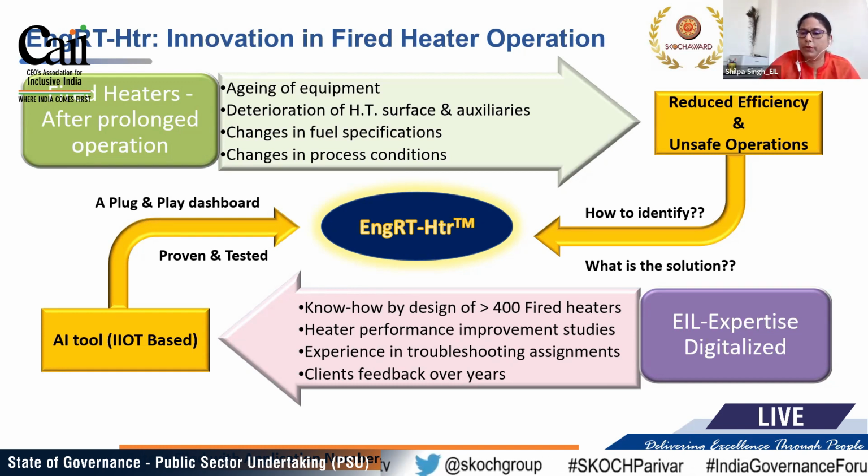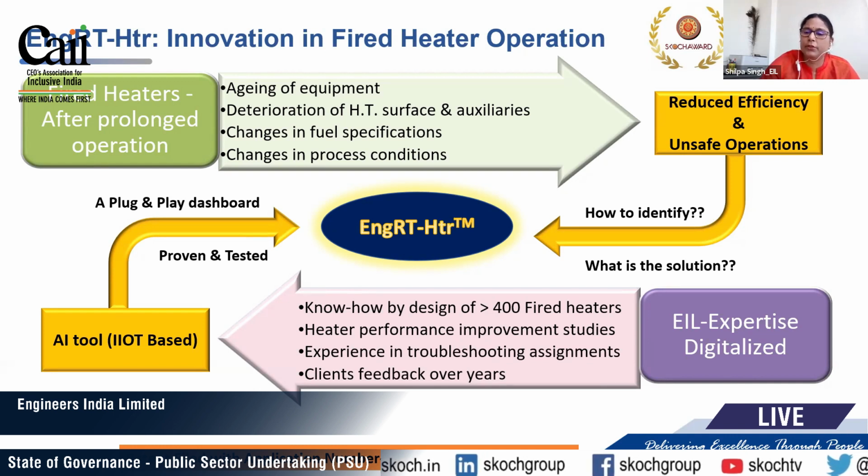It is a plug-and-play dashboard. All the feedback has been built into it. It can be installed anywhere, utilized anywhere, and it will be able to identify whether the efficiency of my system is optimum or not, whether my system is operating in safe zone or not. Now, what I mean by safe zone is that we have found in industries that sometimes efficiency takes precedence and we may be operating our furnaces in unsafe zone. Unsafe zone is something where we are operating at temperatures where corrosion is happening and corrosion is damaging the equipment. The software is able to identify and warn the user that such an operation is not warranted.